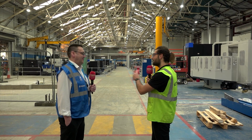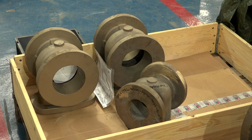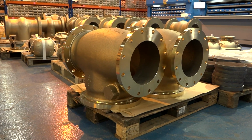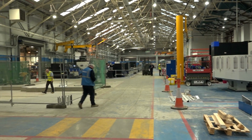So how does the H&K fit with all the other machines on your shop floor? Well, currently we have a medium-sized machine that will do up to about our 12-inch valves. The H&K will do everything 12-inch and above, up to as big as we can get. As I said, standard 24-inch, certain types of valves up to 42-inch. But the way we've laid the factory out and rejigged everything, it all goes through in a better flow.